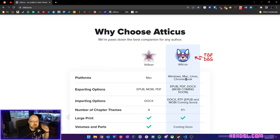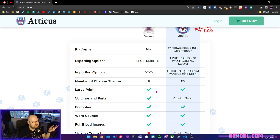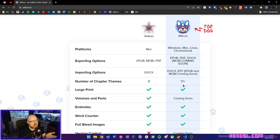Although they haven't talked about how much cloud storage I've got. I don't see why they'd cap it, though, given it's books. I mean, why would they, right? They're not going to be that big ever, especially not when they're stored compressed. Atticus has got 17 themes out of the box you can mess with, and it imports from DocX, RTF, and EPUB, and MOBI coming soon.